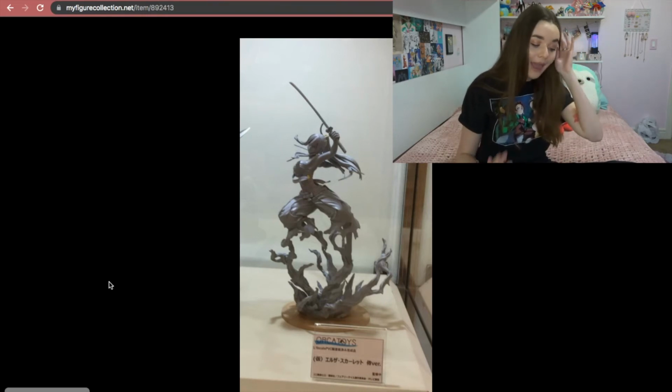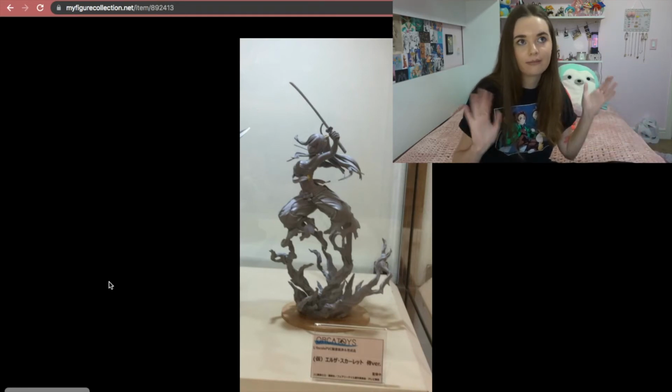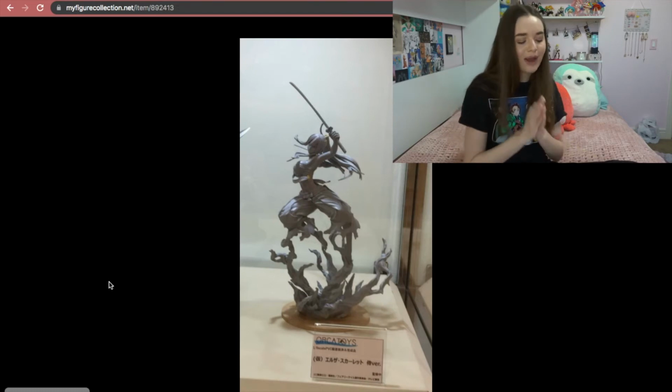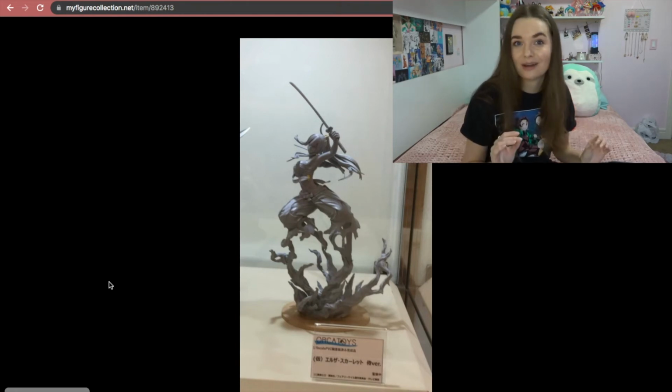I would pay any amount of money for this figure. And I'm sure that I would because it's Orca Toys, right? So a little less expensive. It's a 1/6, right? But I would pay for this one. I'm so excited about this.